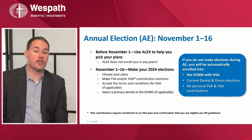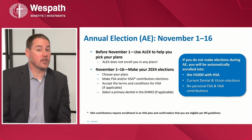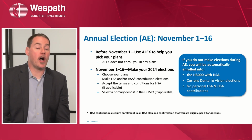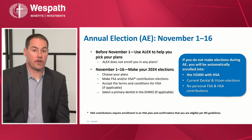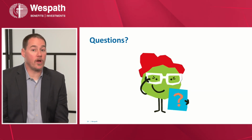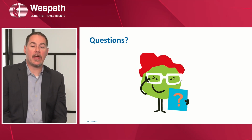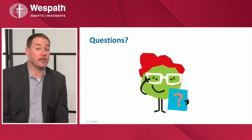Any dental or vision elections will carry over automatically, but if you want to make personal contributions to an FSA or more likely an HSA, you will need to log in and make those elections during AE. At this point, you can feel free to type in questions if you haven't started already into the questions module, and I will answer those. We have just under 30 minutes of time allotted for questions.